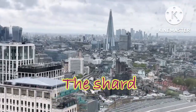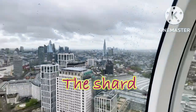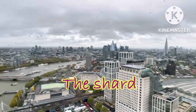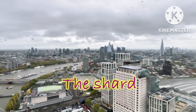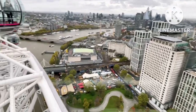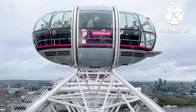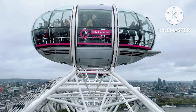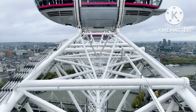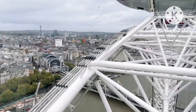Now you all can see the Shard, and it is the tallest building in the United Kingdom and the 7th tallest building in Europe with a height of 309.6 meters. So now I'm going to reach the tallest part of London Eye, and from here the view is very amazing. You can see the entire London city.